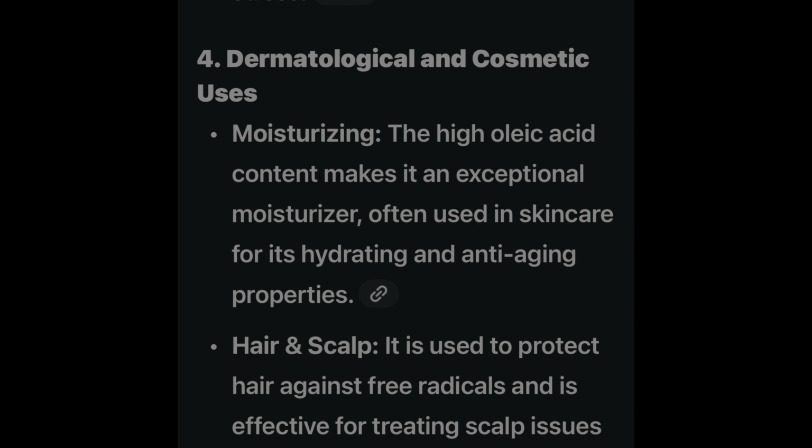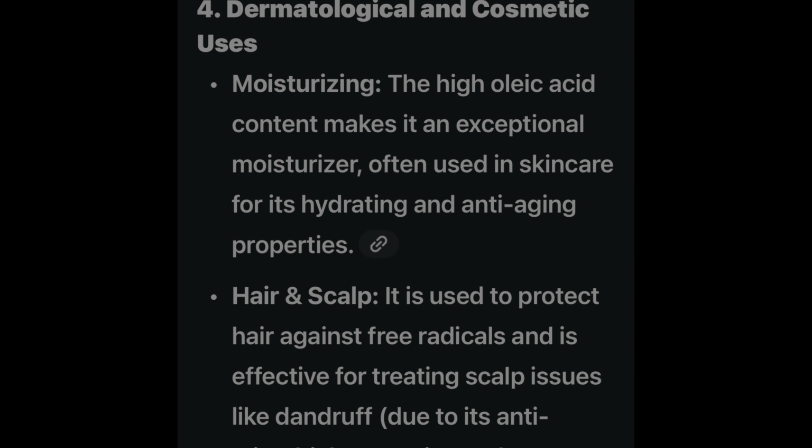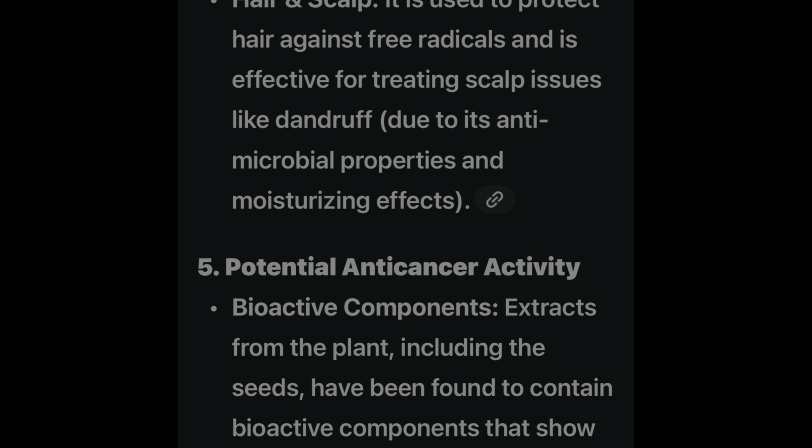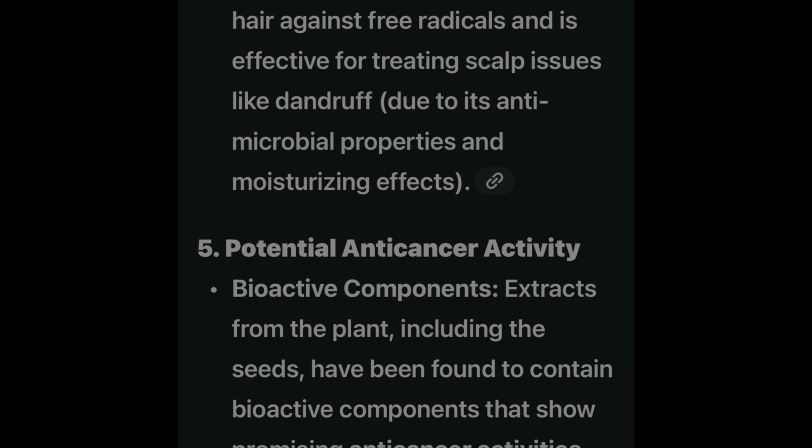4. Dermatological and cosmetic uses. Moisturizing. The high oleic acid content makes it an exceptional moisturizer, often used in skincare for its hydrating and anti-aging properties. Hair and scalp. It is used to protect hair against free radicals and is effective for treating scalp issues like dandruff, due to its antimicrobial properties and moisturizing effects.